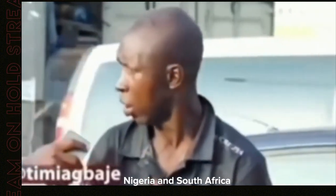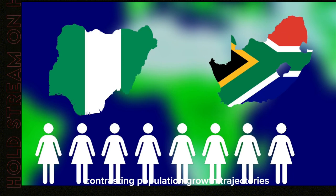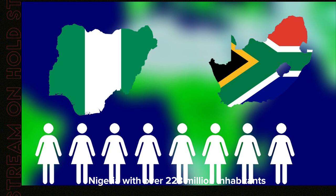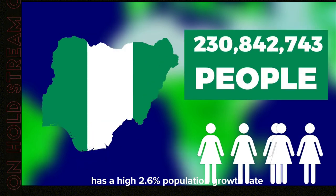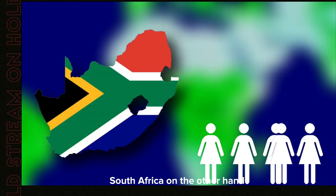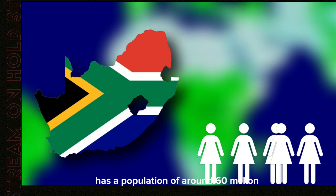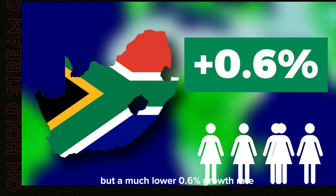Nigeria and South Africa are among the most populous nations in Africa, though they exhibit contrasting population growth trajectories. Nigeria, with over 223 million inhabitants, has a high 2.6% population growth rate. South Africa, on the other hand, has a population of around 60 million, but a much lower 0.6% growth rate.